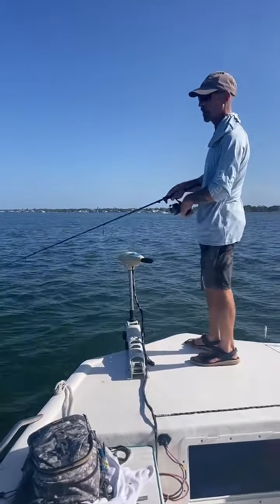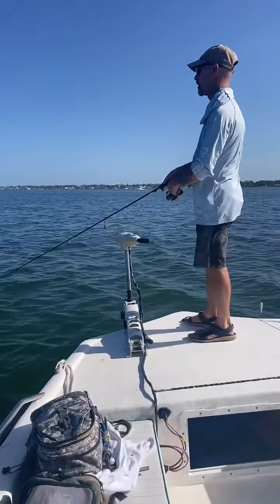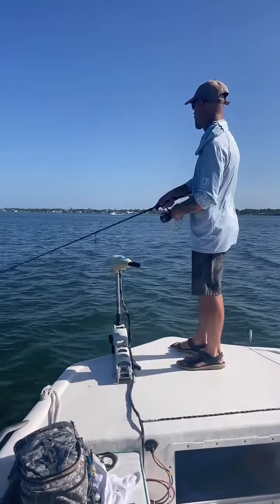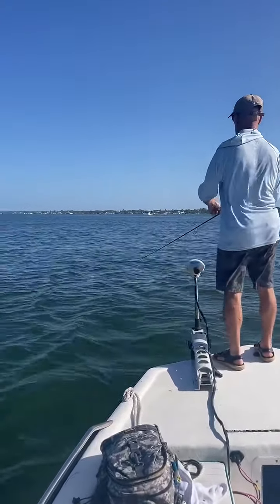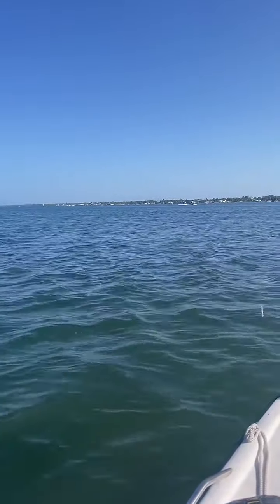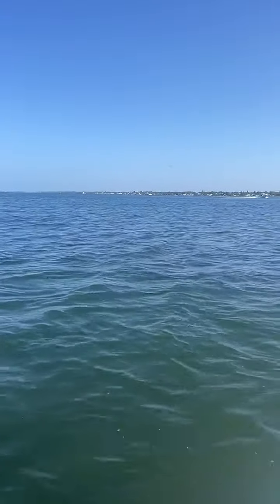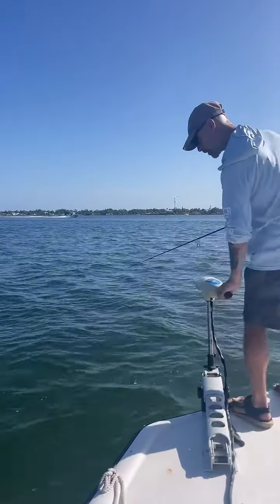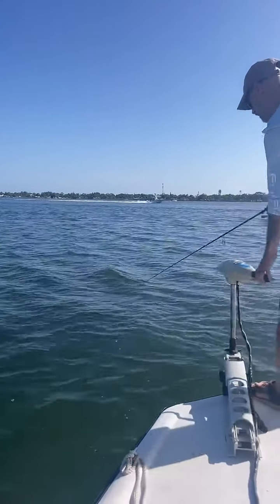No, it wasn't a keeper. It was only probably 12, 13 inches. That's what we've been getting this whole time. So I'm waiting on those keepers. People see a local running a funny boat and they think they're gonna get a good fishing hole. Right? Well, you can only keep them at 15 inches, so if we get one that size, we are taking it home to eat it.